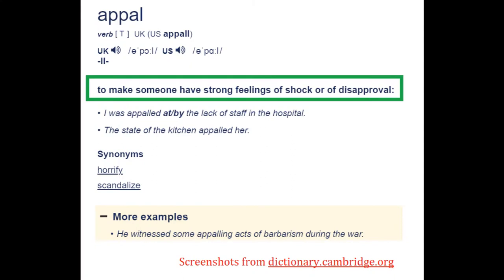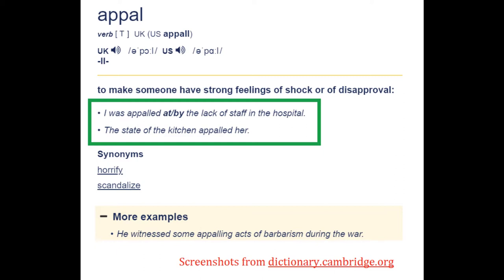Here is its definition. To make someone have strong feelings of shock or of disapproval. And then you have an extremely important thing, which is an example. Here you can find out how the words are combined together with this particular word. I was appalled at or by the lack of staff in the hospital. So, we have just found something new about this word.